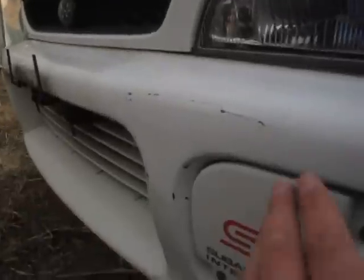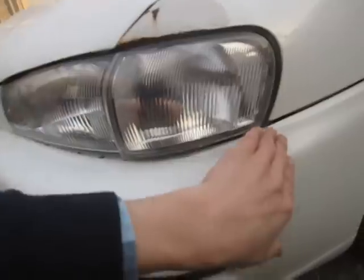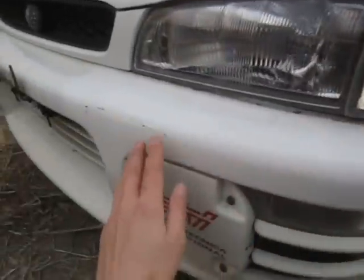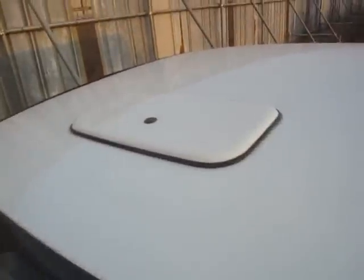Front bumper has been spray bombed from here to here, and it's also got some big damage there and some chipping in here. Of course, being the STi model, it's got the front light covers, and the RA has this neat little vent on the top.